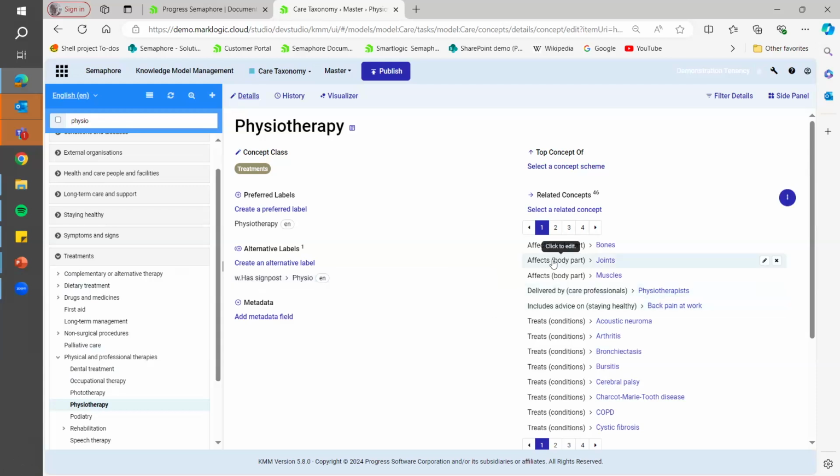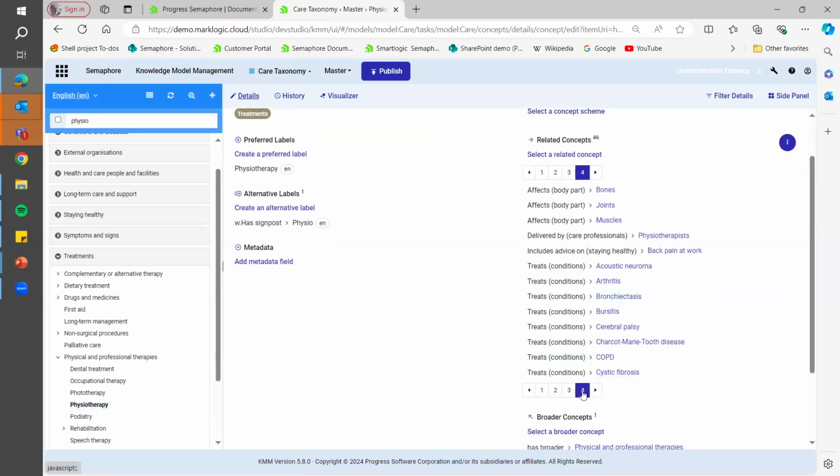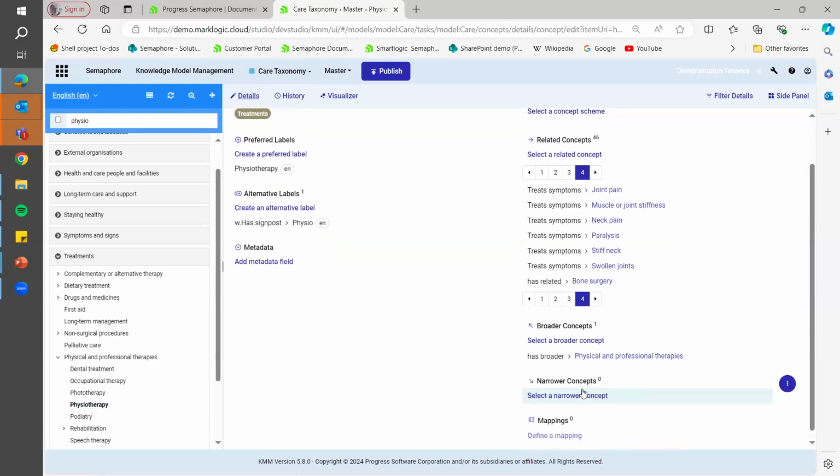And then we have the relationships. So what is this related to? We have what can be treated by it, who delivers it, what part of the body it affects. And this can be absolutely as rich as you like. And so Semaphore provides a very simple, very straightforward interface for managing these definitions.